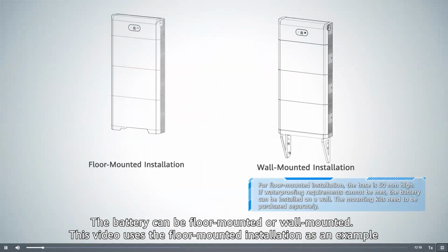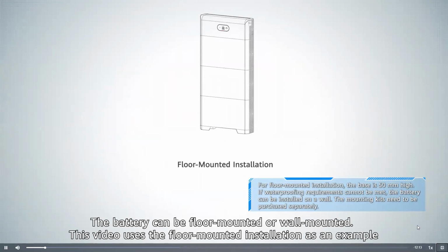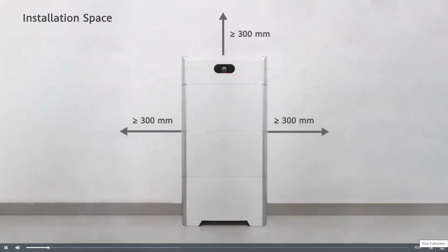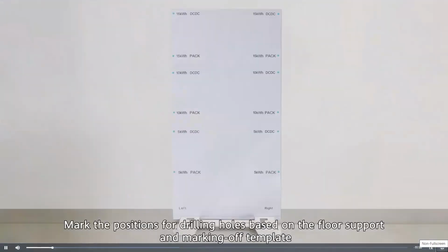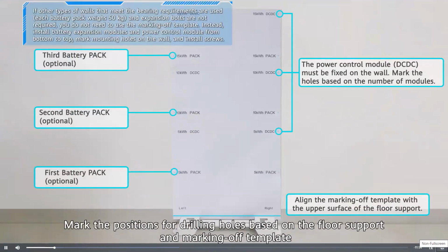The battery can be floor-mounted or wall-mounted. This video uses the floor-mounted installation as an example. Installation space. Use a level to check the levelness of the floor support. Mark the positions for drilling holes based on the floor support and marking-off template.